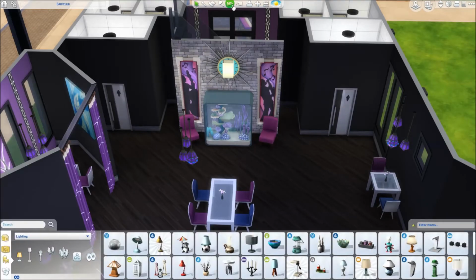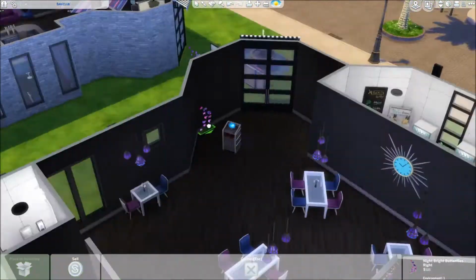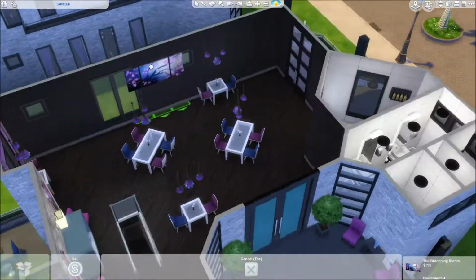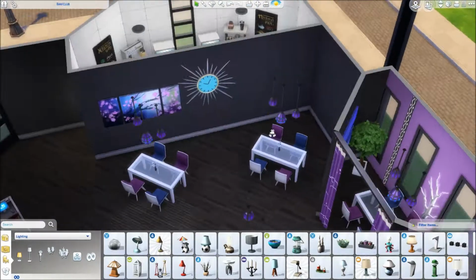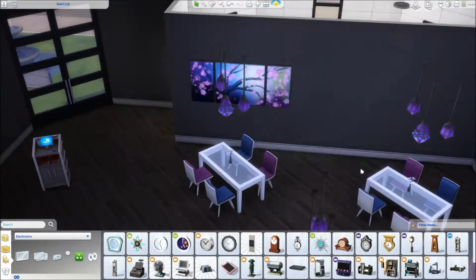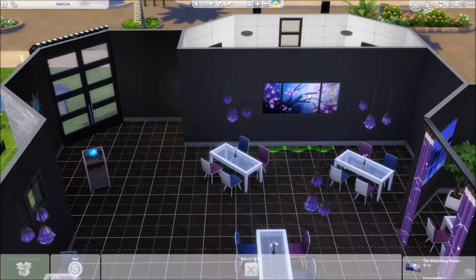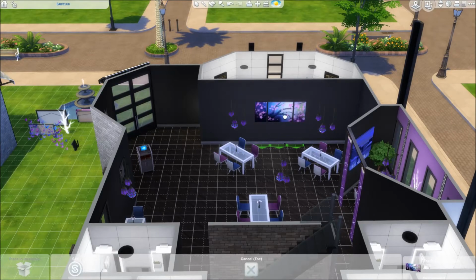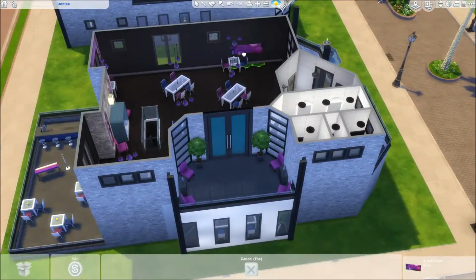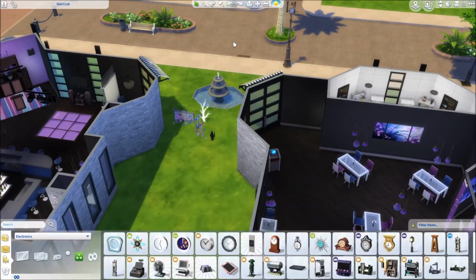And I had some decorations ready. I had chosen some paintings and a clock and something I couldn't even use, like those butterflies from the Kate staff pack, but I tried. And that painting just looks perfect for this building because it's purple and blue and it just matches perfectly.